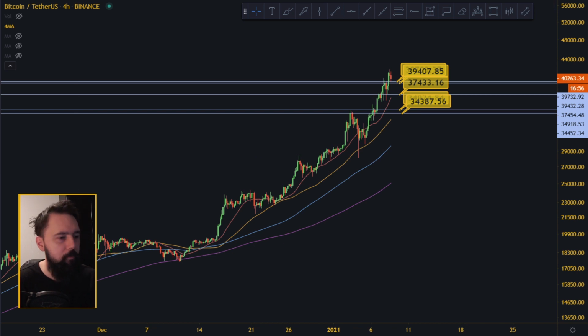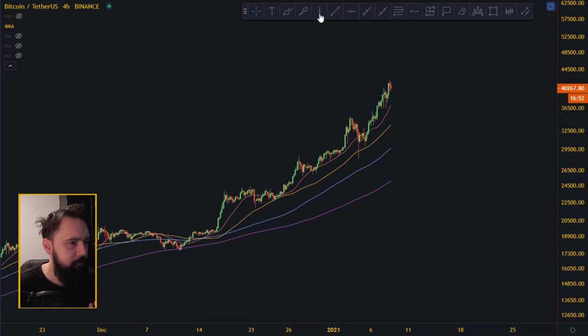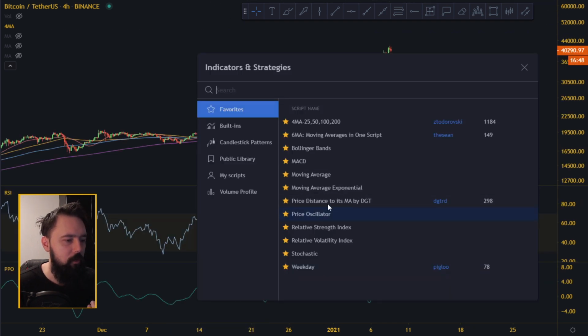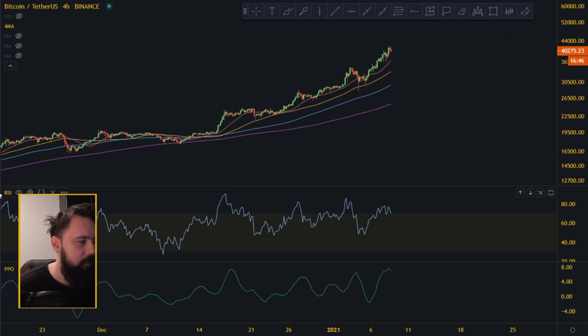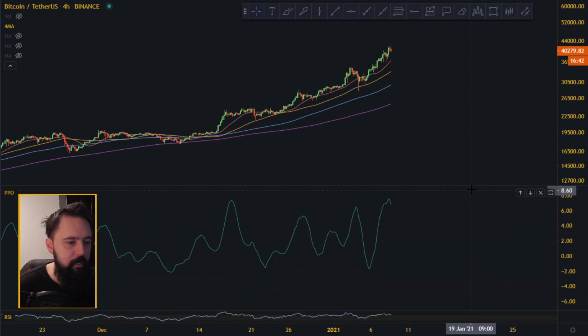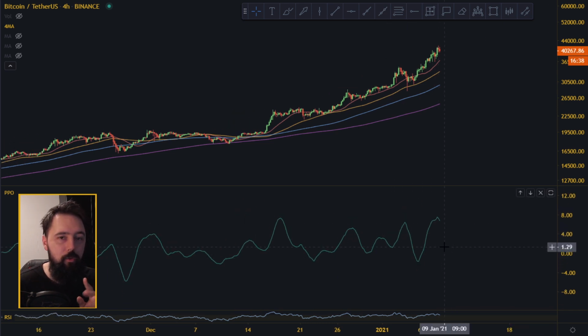I'm just going to delete this to show you this better. There's an indicator called price oscillator. So basically what the price oscillator does, let me move this on the upside and hide the RSI. I'm also going to show you one more thing on RSI on the price prediction for 1 million that I think is also interesting, so watch that after the oscillator.